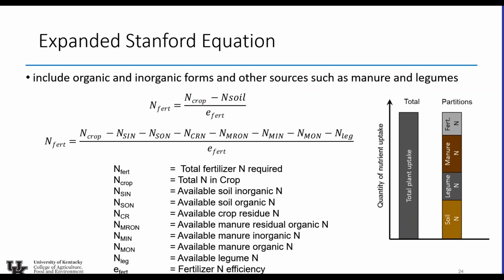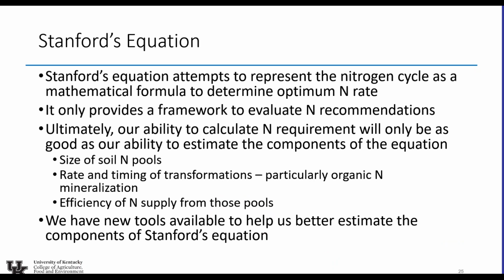And we can get much more complicated. Stanford's original equation is rather simplistic, but when we look at just the soil supply side, we have the available soil or inorganic nitrogen, the soil organic nitrogen, the crop residue nitrogen, manure residual organic nitrogen, and so forth. It starts to get pretty complicated. So Stanford's equation attempts to represent the nitrogen cycle as a mathematical formula that allows us to determine the optimum nitrogen rate. But it only provides a framework to evaluate different nitrogen recommendation systems. So we can look at how we decide on our rate and compare it to Stanford's equation and see which component it relies most heavily on. Ultimately, our ability to calculate nitrogen requirement will only be as good as our ability to estimate the components of that equation.